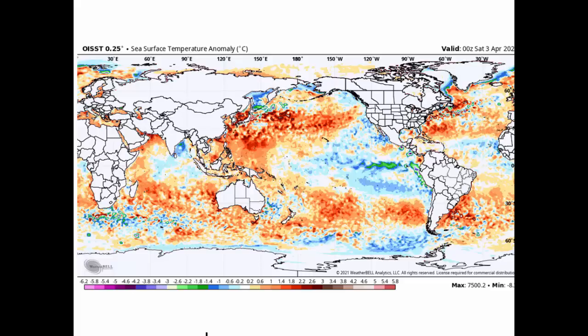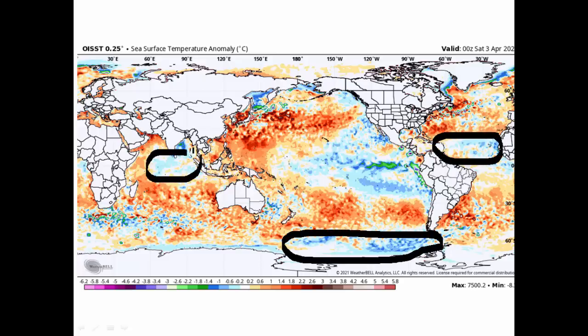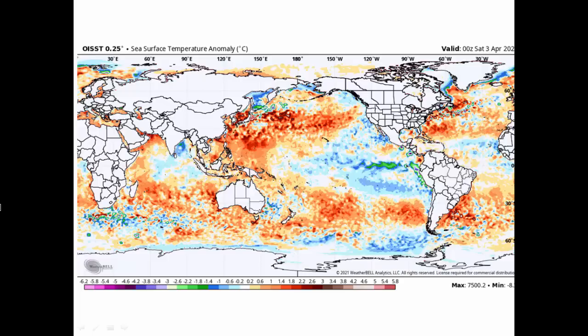This is the sea surface temperatures as of Friday. And you can see the subtropical Pacific and along the eastern areas of the Pacific continues to be colder than average. La Nina continues, but also notice that the sea surface temperatures in the Atlantic are dropping here. In the South Pacific, they're dropping. The Indian Ocean, they're dropping as well. The whole ocean sea surface temperatures, basically not everywhere, but in some of the key areas have dropped.